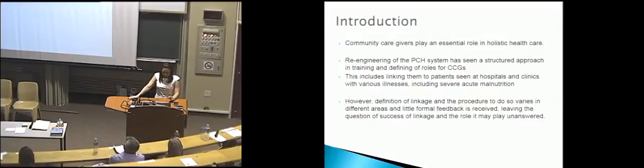The re-engineering of the primary healthcare system has seen a structured approach in training and defining the roles of community caregivers. This includes linking them to patients with various conditions, including malnutrition, from different hospitals and clinics. However, the definition of linkage and the procedure to do so varies in different areas, and little formal feedback is received, leaving the question of success of linkage and the role it may play unanswered.